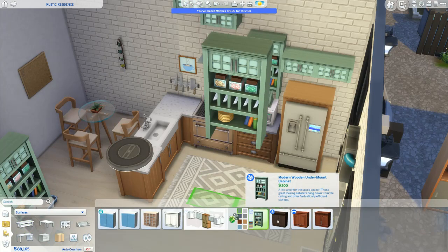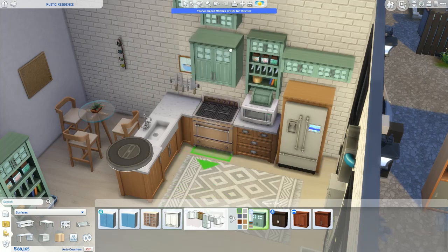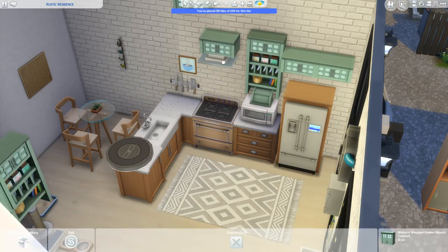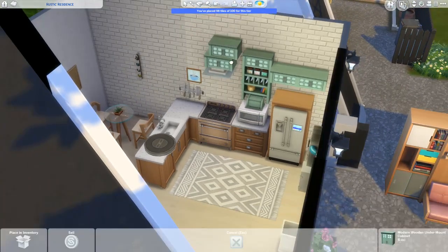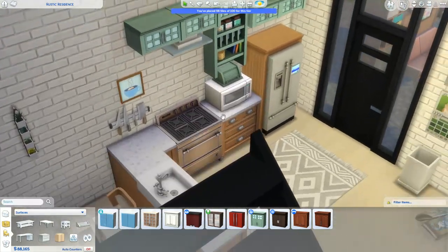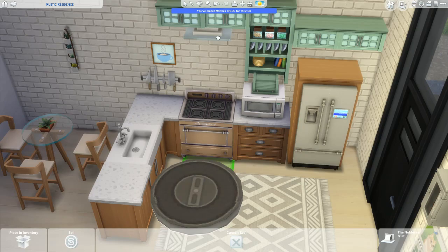Let's copy some more of these cabinets. Shrink it down, and shrink it down one more. Really small. Really, really small. Should I just do this like before? And then this? Have it aligned like that, and put that in right there. Yay, there we go. I think that looks good. Move this over a little bit, just a tad.